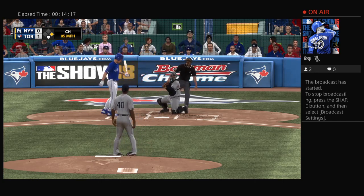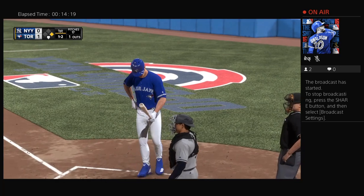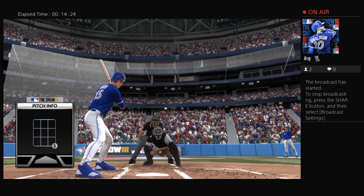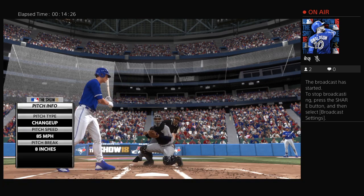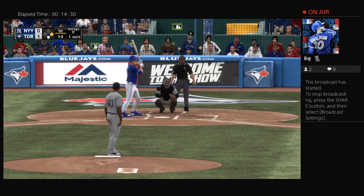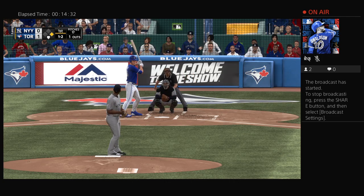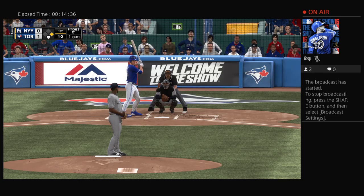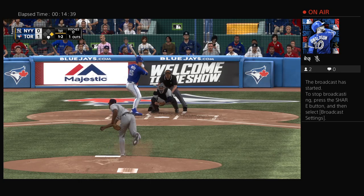One and two to Sean Green. Love the execution of that changeup, but hats off to the guy at the plate right now. That's a great take in this situation. Maybe bought himself a fastball. Working for the punch out and the offering.